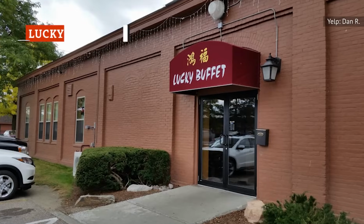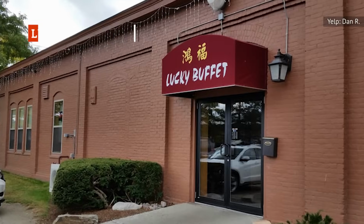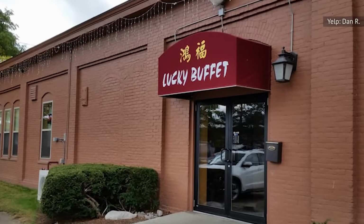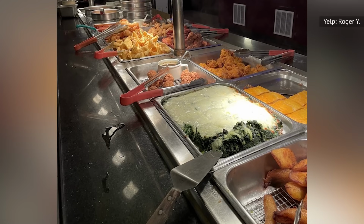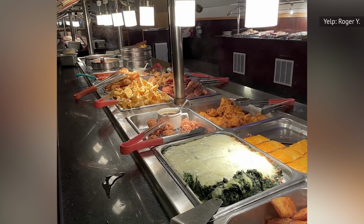The quality of Chinese buffets in the U.S. is all over the map. But at Lucky Buffet in St. Albans, Vermont, you'll get a satisfying Chinese-American meal for a low price. The all-you-can-eat lunch for adults is $12.45, while dinner is $14.45.